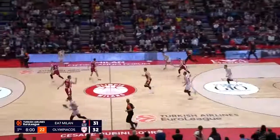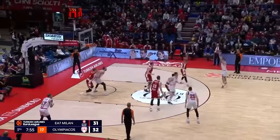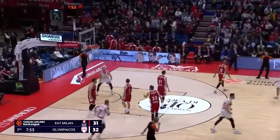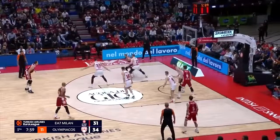Milutinov, it's almost deflected away. Still have it. Walk up. And, well, all on his own underneath, Milutinov. Milan looking to get their first basket.